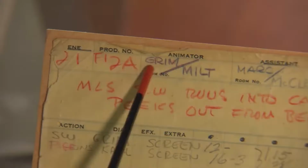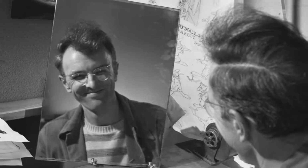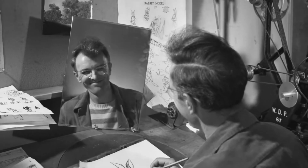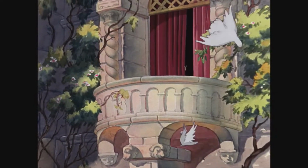You see, for example, under the animator box, we have Grim Milt, Grim for Grim Natwick, and he was really kind of the nine old men of that day. And Milt Kahl actually became what we know as one of the nine old men, Walt Disney's amazing kind of cadre of animators. But here, he was animating pigeons.